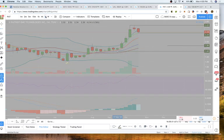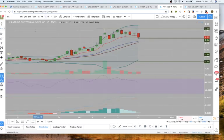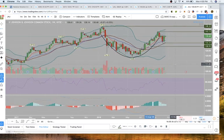So this is weekly though. So then we jump over to the daily to get a more nearby level for risk reward. So we have support at 218. So that's support 234, 218. And that is PAT, and that is a TSX name.